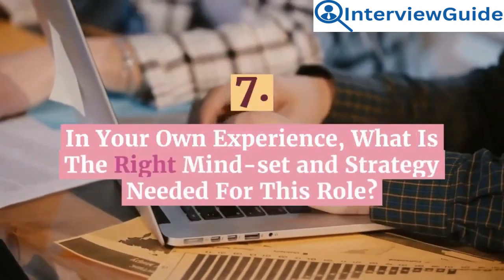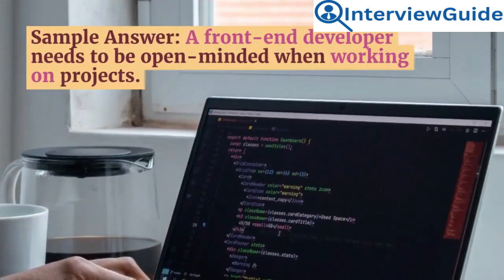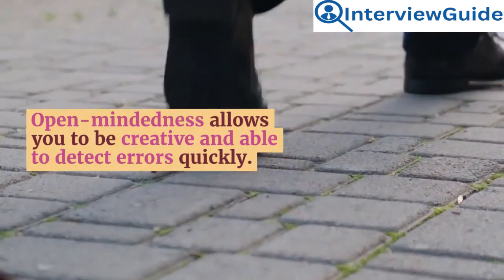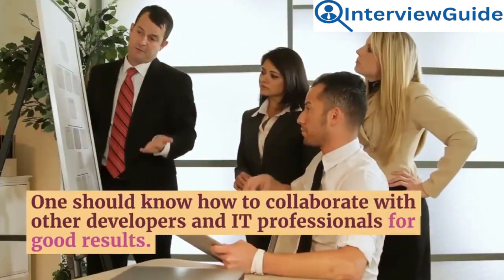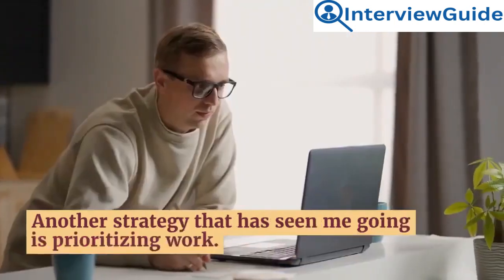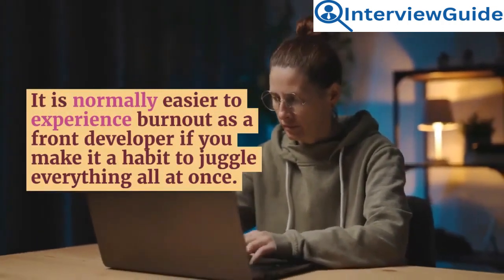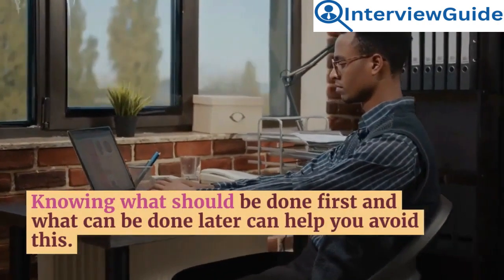7. In your own experience, what is the right mindset and strategy needed for this role? Sample answer: a front-end developer needs to be open-minded when working on projects. Open-mindedness allows you to be creative and able to detect errors quickly. As for the right strategy, it is essential to embrace teamwork. One should know how to collaborate with other developers and IT professionals for good results. Another strategy that has seen me going is prioritizing work. It is normally easier to experience burnout as a front developer if you make it a habit to juggle everything all at once. Knowing what should be done first and what can be done later can help you avoid this.